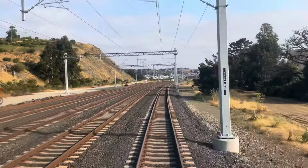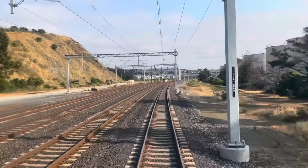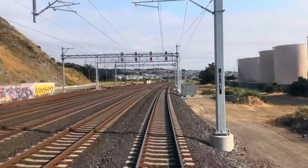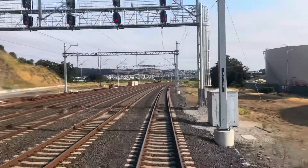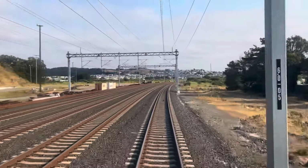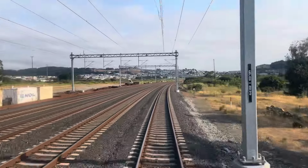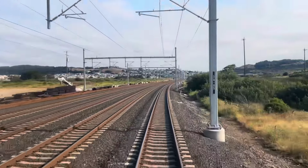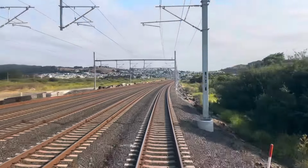Before the pandemic, when they ran lots of baby bullets each way in the morning and evening rush hours, these passing loops were really heavily used. I think they ran like 6 or 7 each way during each rush hour. Now they only run 3 each way during each rush hour. When they electrify it, hopefully they'll step it up again.